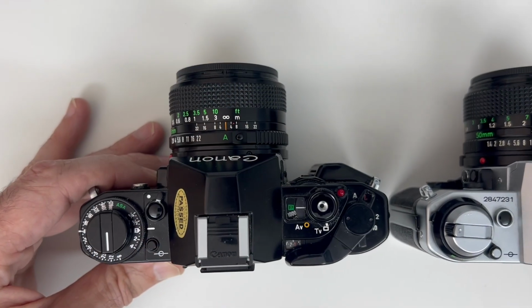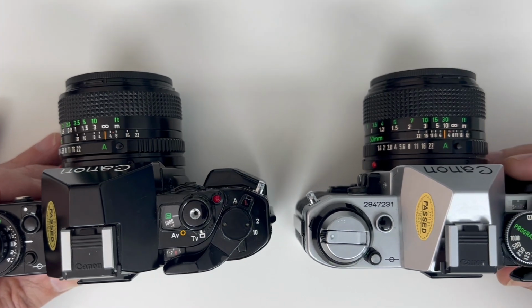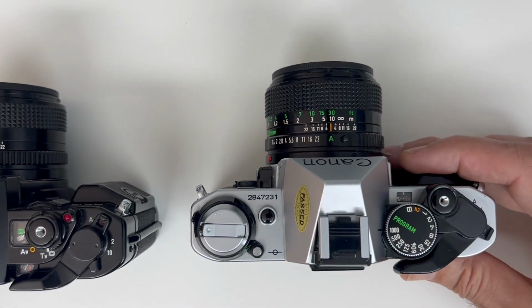So the cameras are identical in shape, and the way you hold them. Look at this. We've got this little sports grip, they call it, on the front here, and we've got the shutter cocking mechanism here and the shutter release. The grip is identical. If you pick one of these up and your hand is on the shutter release and your thumb is on the cocking lever, you can't tell which one you're holding. If you're used to using one of these, you're going to be just fine with the other one.